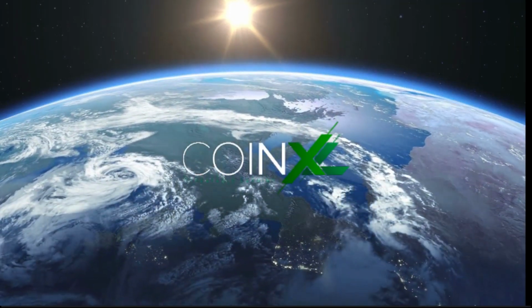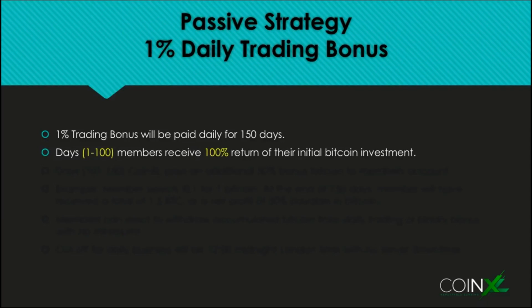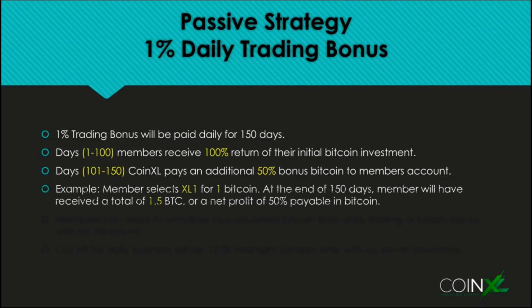The first is going to be the passive strategy, and any member that joins CoinXL and purchases a plan, we will pay out a 1% trading bonus on a daily basis for a period of 150 days. That is going to be our contract period. So for the first 100 days, the member is going to receive 100% of their initial Bitcoin investment. And then from days 101 to 150, CoinXL is going to continue to pay that additional 1% per day for an additional 50 days, which will give them a 50% bonus in Bitcoin directly to that member's account.